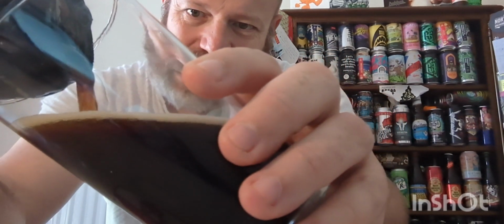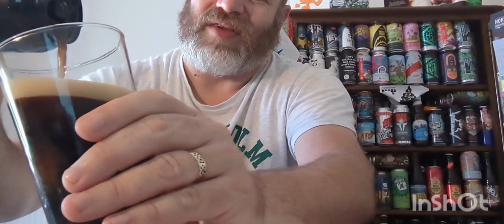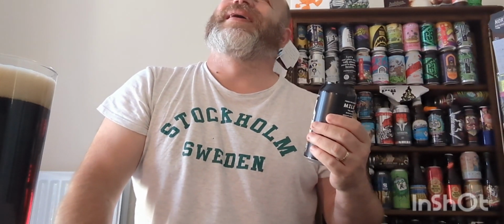If there's a winner between the two in can design, I'd have to go for this. This can design looks better for me. Some of these breweries, they pay hundreds of pounds to get people in to give them ideas for marketing. What do I call them? I can't remember the name of the terminology for them. Marketing consultants. Is that what I call them? When they hire them, they get them in to give them some new branding and stuff like that.